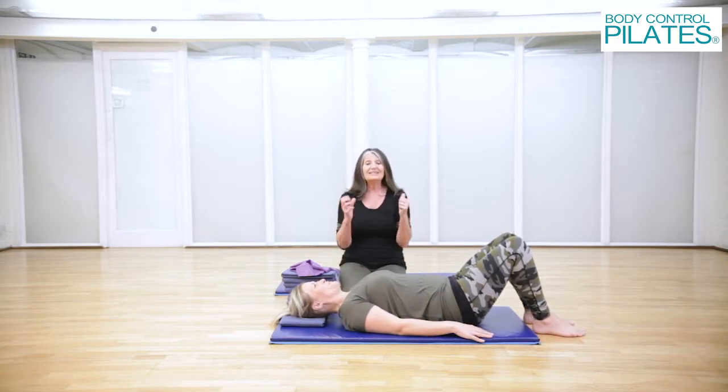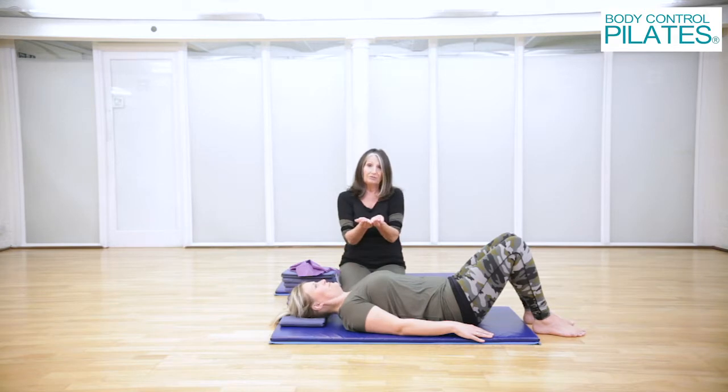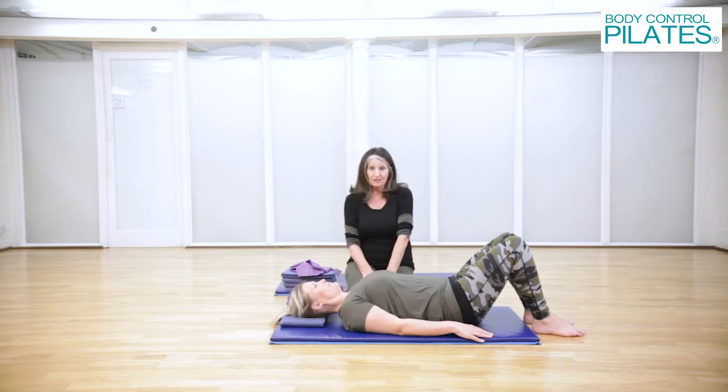Okay, so that says it all really. Our focus is going to be on mending the abdominal area and the pelvic floor. We're going to work on your posture, and we're also going to do a little bit of relaxation work as well. Now, as this is for beginners, we're going to start with looking at the fundamentals of Pilates, which is alignment, breathing, and centering.